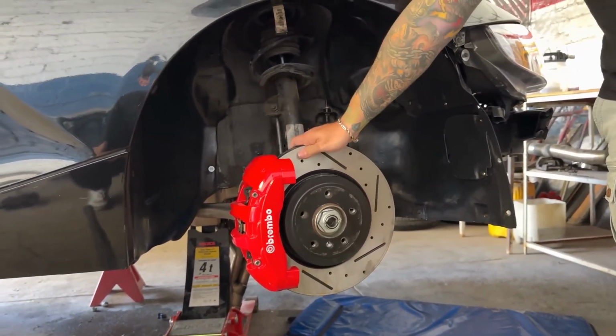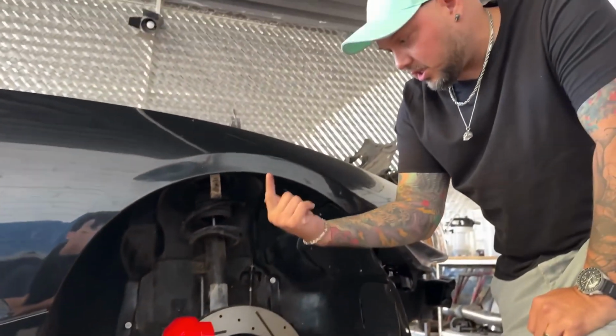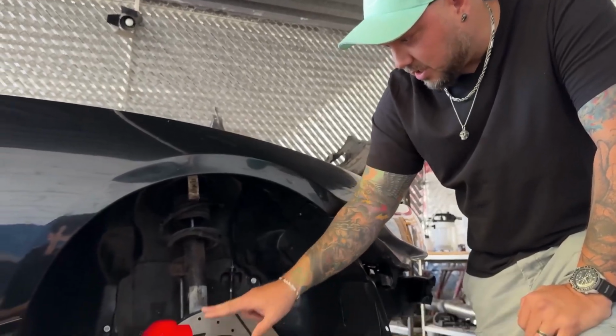And we also installed high carbon rotors that will help you dissipate heat better and they'll last much longer. They're refurbished and ventilated.